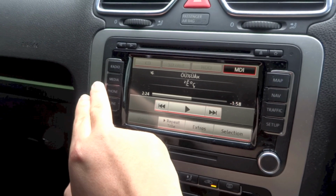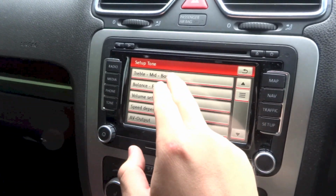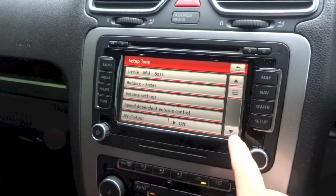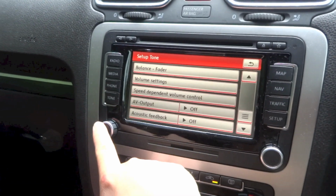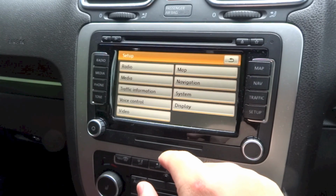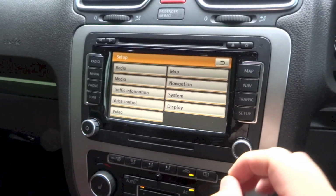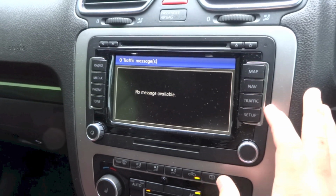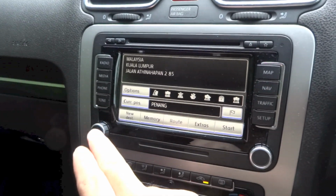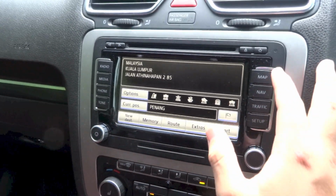Because this system doesn't have Bluetooth, if you hit the phone button, it basically just mutes or unmutes the system. Tone, you can adjust the bass, mid, treble, balance, fader, volume settings, speed volume, and whatnot. Volume and power knob, SD card slot, tuning knob, setup, your various setup menus, radio, media, traffic information, voice control, map, navigation, and whatnot. Traffic menu if available, navigation, your destination information, your various options, current position, you can start navigation, extras, route, memory, and new destination.